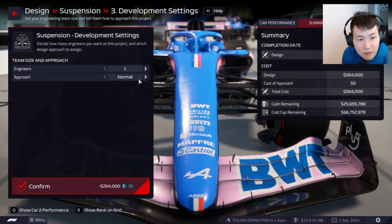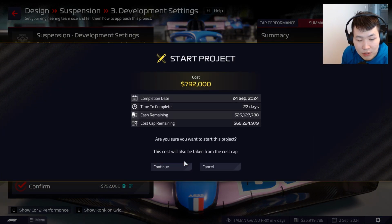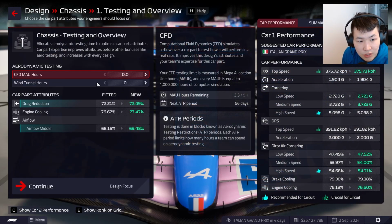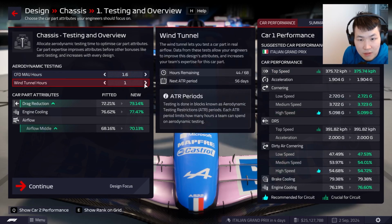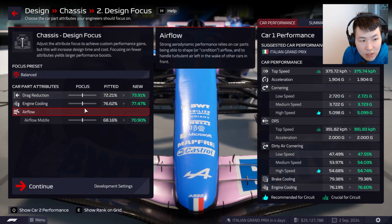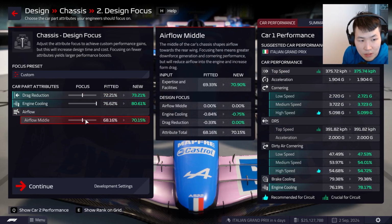And let's go to development, let's spend all of our engineers on this one. Rushed, thank you very much, or intense, thank you very much. Let's go to engine cooling on the chassis, so let's invest another 1.8 hours, 1.6 hours, yeah. And then 24 or 22, yeah, 23 hours. Drag reduction, no, I need engine cooling. That's of high importance. Drag reduction is fine.